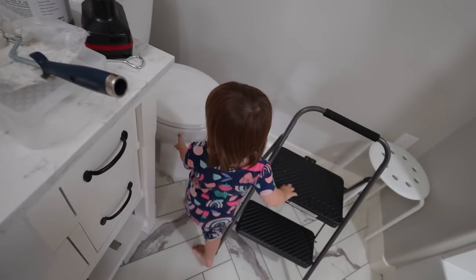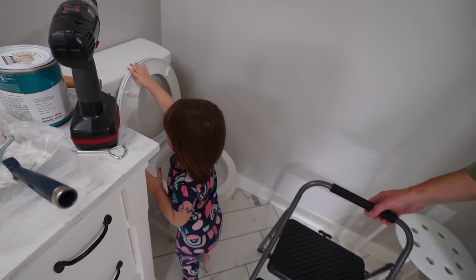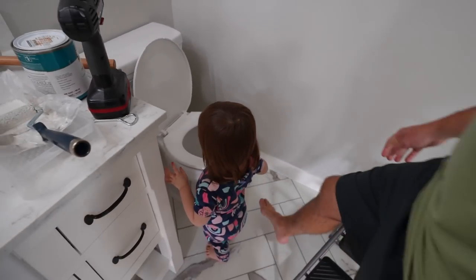That's great. You gonna go potty? Okay. All right. Put that seat down, Daddy. I'll help you. We haven't officially started potty training. We're kind of getting it in her mind, and every so often she will ask, which is, I think, a really good sign, and we probably need to really roll with it.